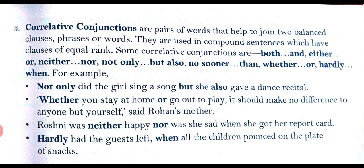So let's come to the next and the last part of conjunctions, that is correlative conjunctions. Correlative conjunctions are pairs of words that help to join two balanced clauses, phrases, or words. They are used in compound sentences which have clauses of equal rank. Some correlative conjunctions are both, and; either, or; neither, nor; not only, but also; no sooner, than; whether, or; hardly, when.